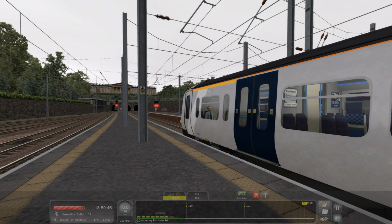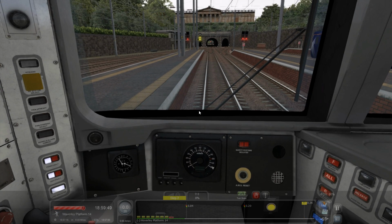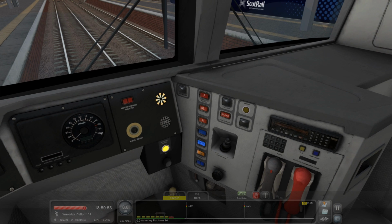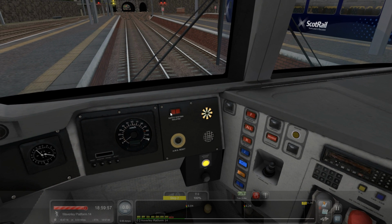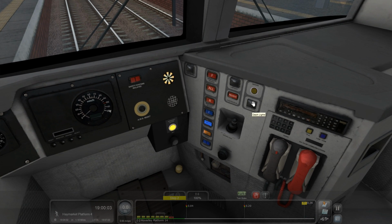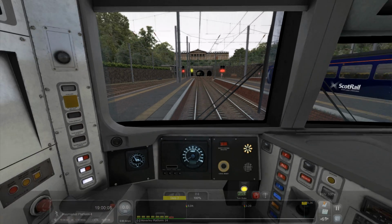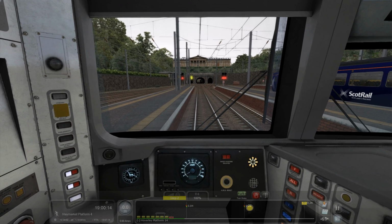Anyway, let's get on board here in my 365. I do have the AP sound pack, by the way, so we're obviously going to be hearing some juicy sounds. Let's get the instrument panel on, or I think it might be a light somewhere. Dashboard lights, there we go. Right, so the doors will be closed now. We can't hear them because our first carriage doors didn't open, because reasons. But I think basically we can go.